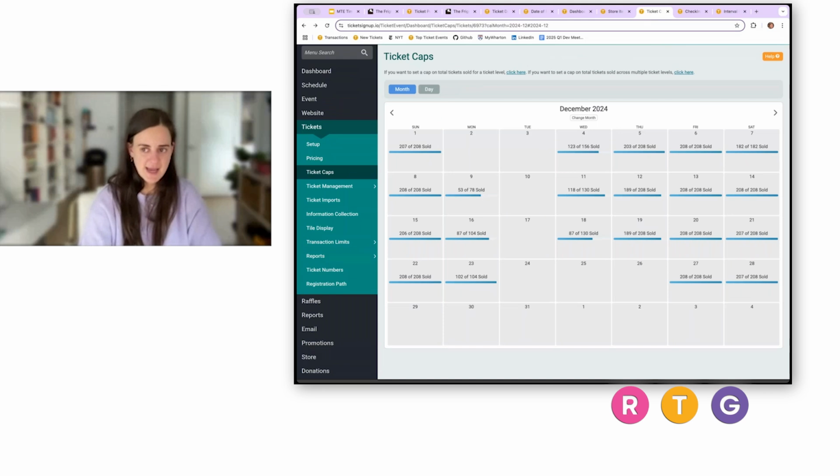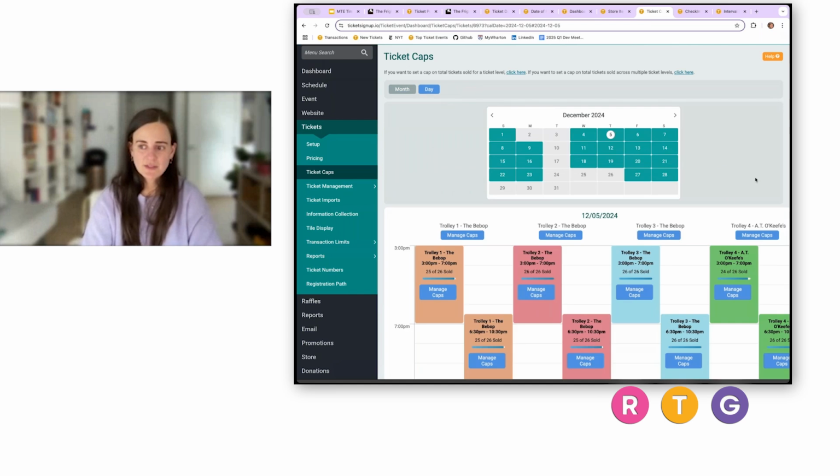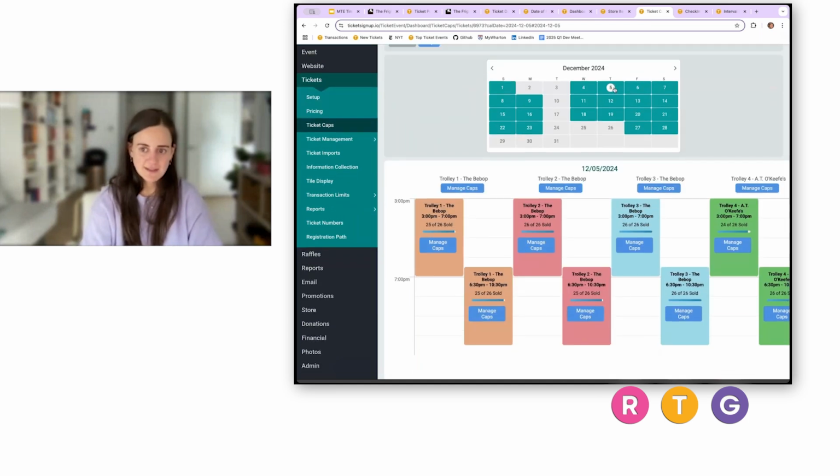Here is the ticket caps page. We were setting this up and updating the caps earlier on our haunt example, but this is showing it with ticket sales data, and it makes it a little bit more understandable why this is such an actionable page. If you want to check, on a specific date, how many tickets have been sold, how many are still available, and you want to boost one of these caps up, you're able to quickly just manage caps and override the cap while keeping it in sync with the actionable data that's actually happening at your event on site.